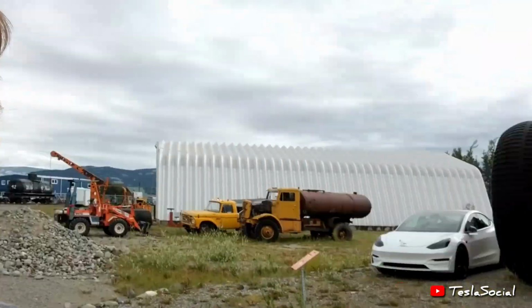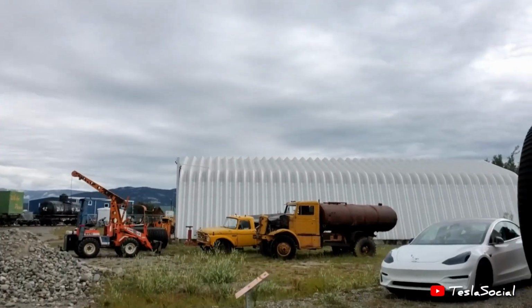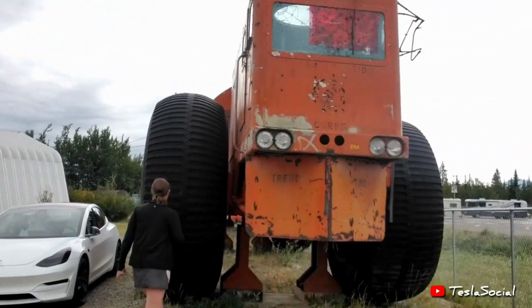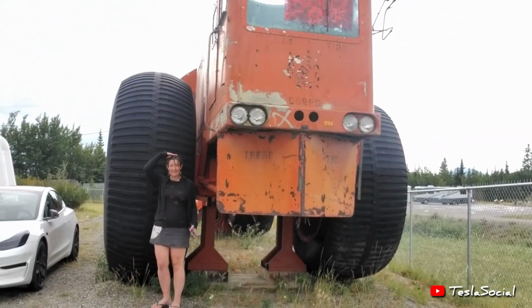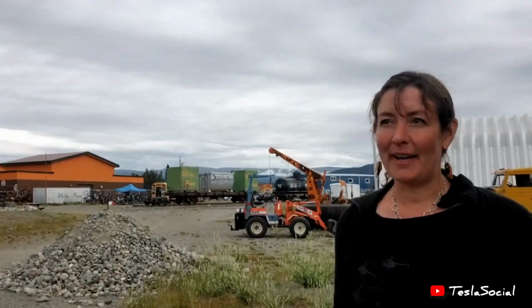This thing you see here, this massive piece of machinery, look at it compared to the Tesla. See, well, you got that for scale. Yeah. You got me for scale. I'm quite tall too. What is this that we're looking at? Well, this is LCC-1, Logistical Cargo Carrier number 1. It's a LeTourneau land train. It was meant to supply the stations along the DEW line, the distant early warning line, during the Cold War.